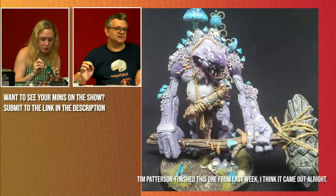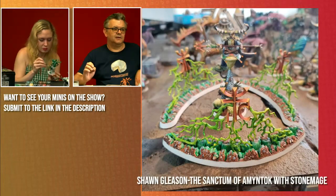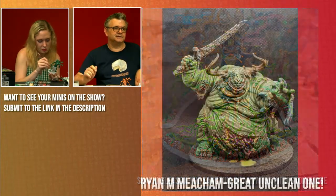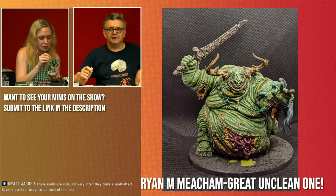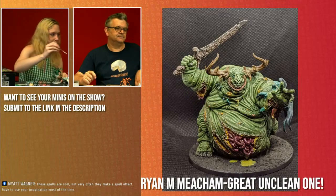There we go. Oh, sorry, I'm just going to mention, so that paint that was used on the base of Ryan's Great Unclean One and also JT's Lord of Virulence is called Nurgle's Rot. So it's got a glossy technical paint. But yeah, very cool.